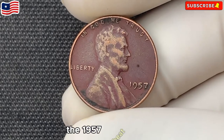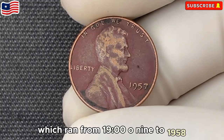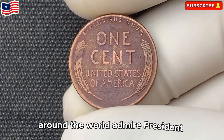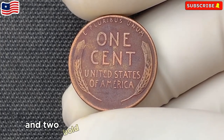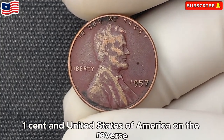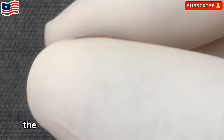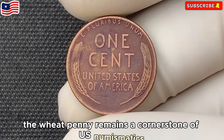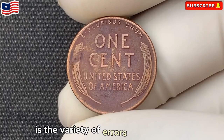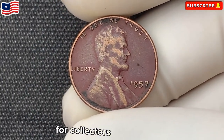The 1957 wheat penny comes from the final chapter of the wheat cent era, which ran from 1909 to 1958. This coin features the classic design that collectors around the world admire, President Abraham Lincoln on the obverse, and two bold stalks of wheat flanking the words 1 cent and United States of America on the reverse. A powerful symbol of American values, hard work, and national pride, the wheat penny remains a cornerstone of U.S. numismatics. But what makes the 1957 version so fascinating is the variety of errors, minting quirks, and condition-based value spikes that have made it one of the hottest coins for collectors to hunt down.